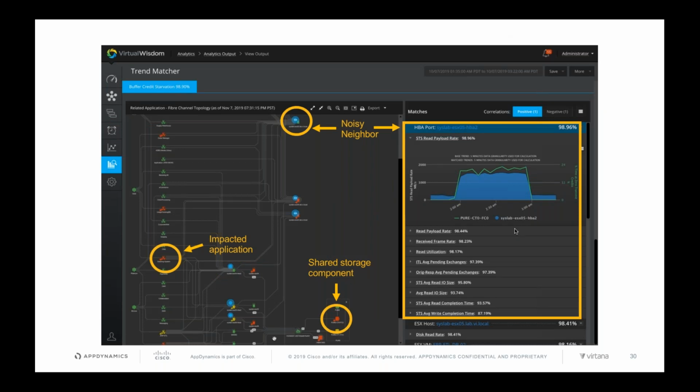You did this in 3 or 4 slides. Yep. Those are clicks, click, click, click. Just like the 3 clicks in AppD can get you to the transaction, the same clicks in Virtana get you to that level as well.